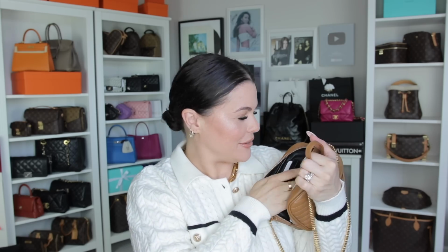So you're not trying to just open the top, it comes all the way down, which is beautiful access. So opening it up here, completely stuffed. See, the detail is just something else. It is something else. Again, a fully leather lined bag.